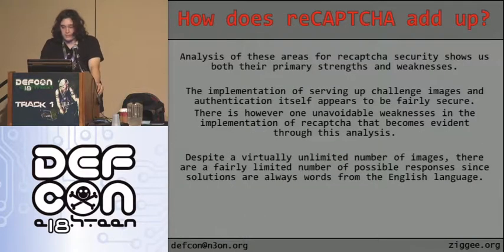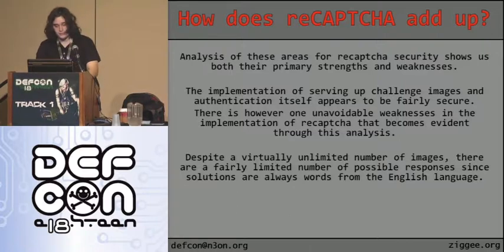Analysis of these areas for reCAPTCHA security shows us both their primary strengths and their weaknesses. The implementation of serving up challenge images and authentication itself appears to be fairly secure. There is, however, one unavoidable weakness in the implementation that becomes evident, and that's that despite a virtually unlimited number of images, there is a fairly limited number of possible responses since they're all from the English language.